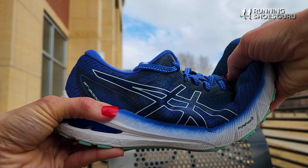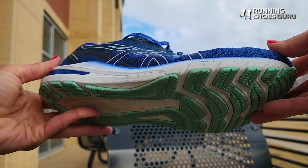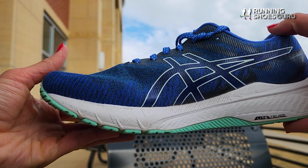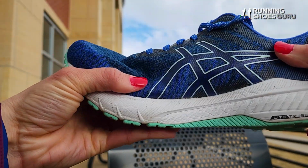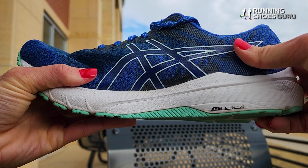The GT-2000 sits right in the middle of the ASICS stability lineup. You've got the Kayano, which is the brand's flagship model. It gets all the latest upgrades and the best technology. The ASICS GT-2000 is a moderate stability trainer. It's also a great shoe for those who are neutral runners. It offers a touch of stability and has a good amount of new technology and upgrades made to it.